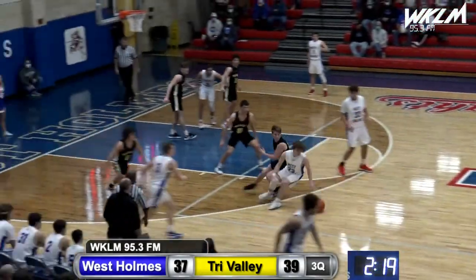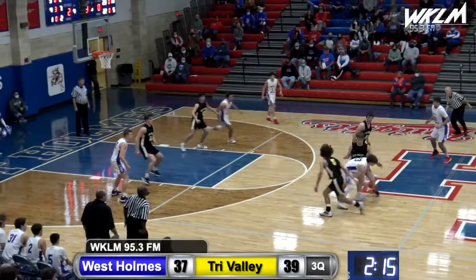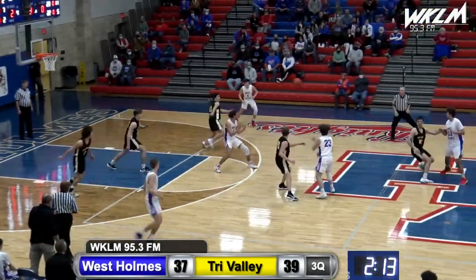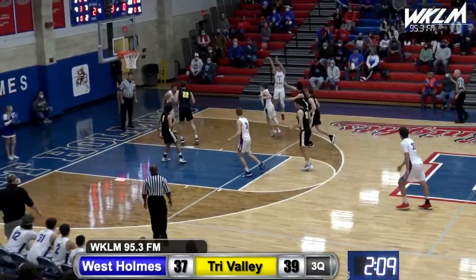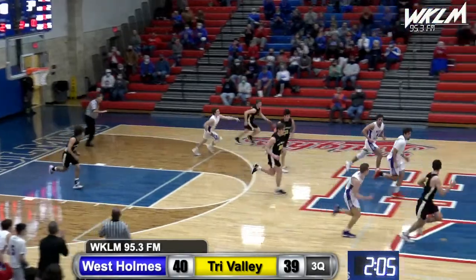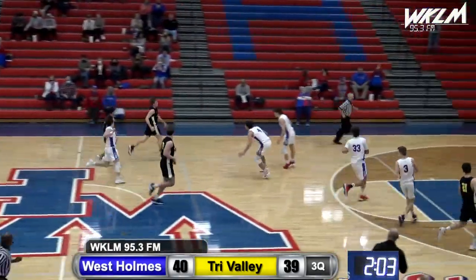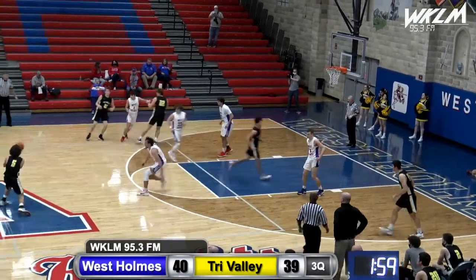Scotty's make the Knights ball. Here's Peyton Miller out top and picks it up. Double team. And looking, finally gets a pass off to Morrison on the right wing. Now to cutting Zach Stair, deflected back to Morrison. His shot from 18 feet away, going to be knocked down. Actually a three-pointer. He was behind the line. He'll knock it down. Morrison gives West Holmes a 1-point lead. It's Tri-Valley across the timeline.